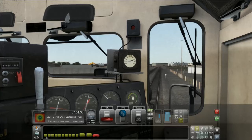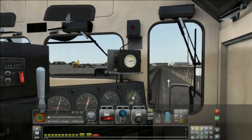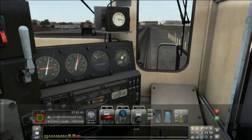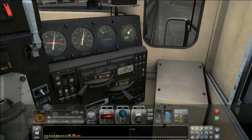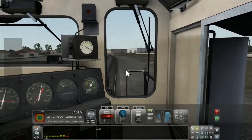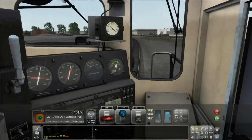All right, here we go, guys. I'll back up now. I'm paying attention. I thought we hadn't gone by all the way. We are. Kill that bell. We'll go ahead and slow down a little bit. We get up to speed quick.